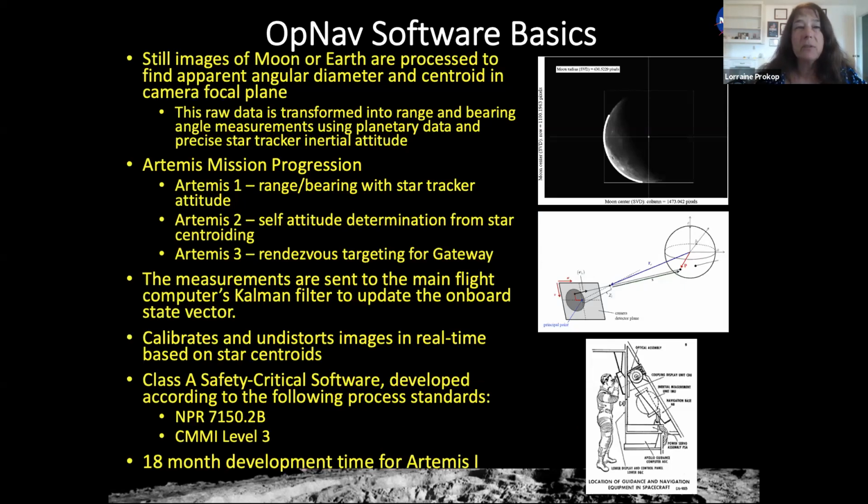So, some basics of the software. Still images of the Moon or the Earth are processed to find the apparent angular diameter and a centroid in the camera plane. You can see the image on the right. It's tracing this arc, and then if you know the size of the Earth or the Moon, you can tell how far away you are, and it also determines the centroid of the body.